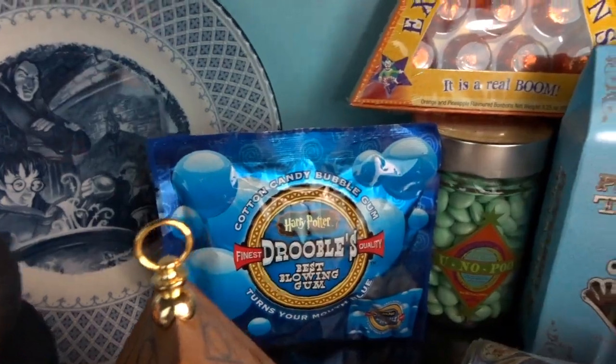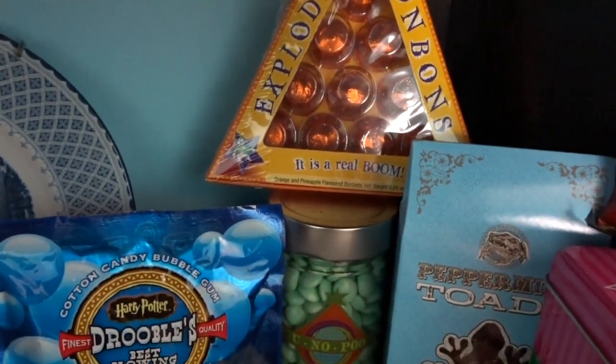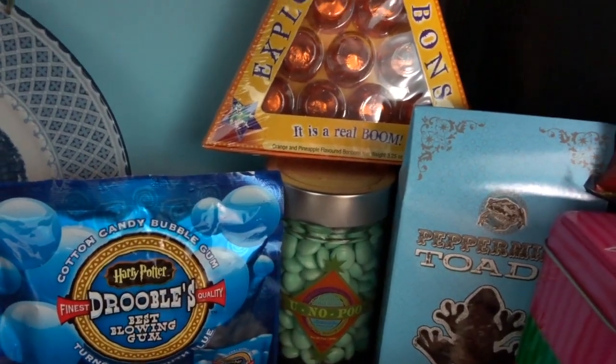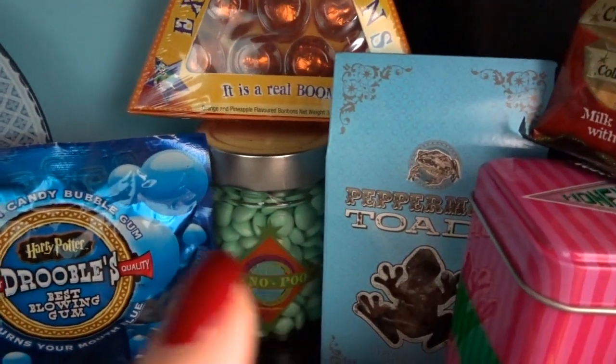I have a pack of Droobles Best Blowing Gum that I think I got at Hot Topic a long time ago. And I also have some candy from Hogsmeade, from Honeydukes. That was from our first trip to the Wizarding World. So I got the Exploding Bonbons, the You-Know-Poo, the Peppermint Toads.